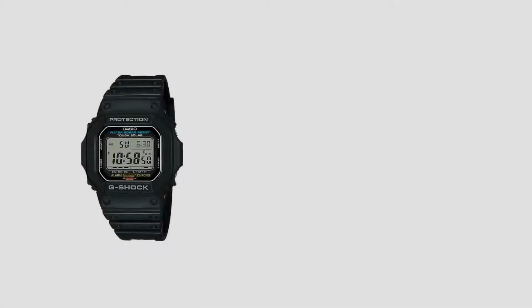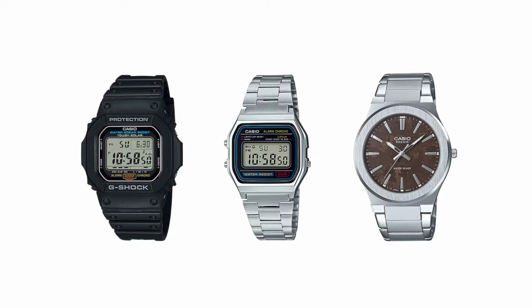Casio is mostly known for three types of watches: their G-Shocks, their digital watches, and their analog watches that don't necessarily get enough marketing. The Casio that we're looking at today is one of them.